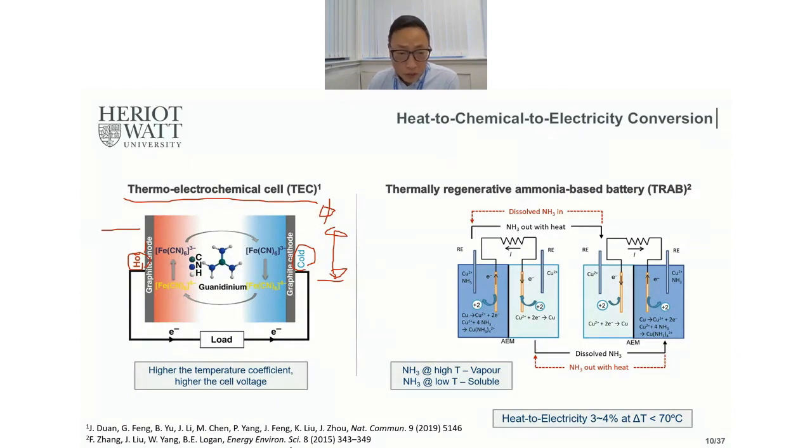As I noted here, the higher the temperature coefficient, the higher the cell voltage. The temperature coefficient in this case is the same as the Seebeck coefficient. So the higher the Seebeck coefficient, the higher the potential shift across the range of the temperature gradient.